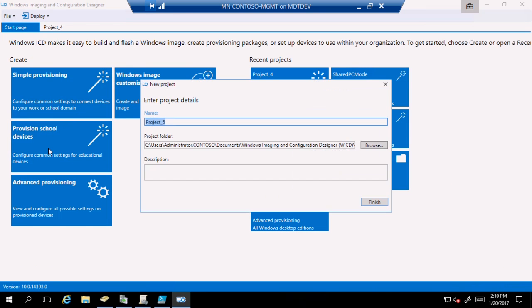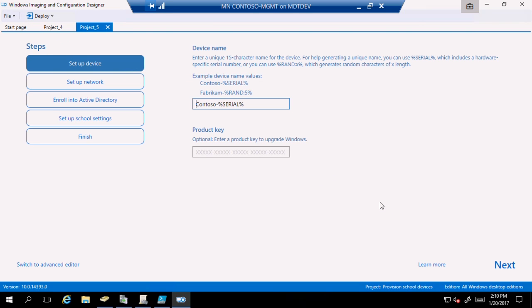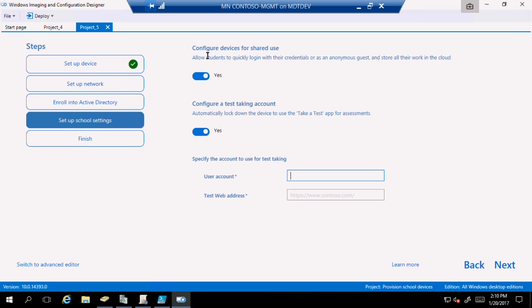The school devices one is pretty much the exact same thing with one difference. You still have computer names, you still have wireless networks, still have Active Directory, but there's this setup school settings option. One of those is to configure devices for shared use. When you configure devices for shared use, the real goal is to support the classroom scenarios. Think about a school classroom where there's a shared cart of PCs. A student walks in at the beginning of class, they grab a PC out of the cart, a laptop, they log into it. What happens the first time you log into a machine on Windows 10? You see the pulsing screen, it says, please wait, we're setting up your machine, it's protecting you from the internet, all that good stuff.